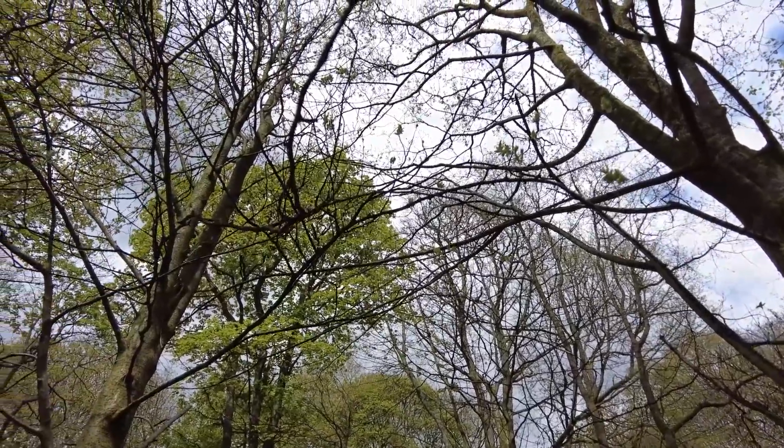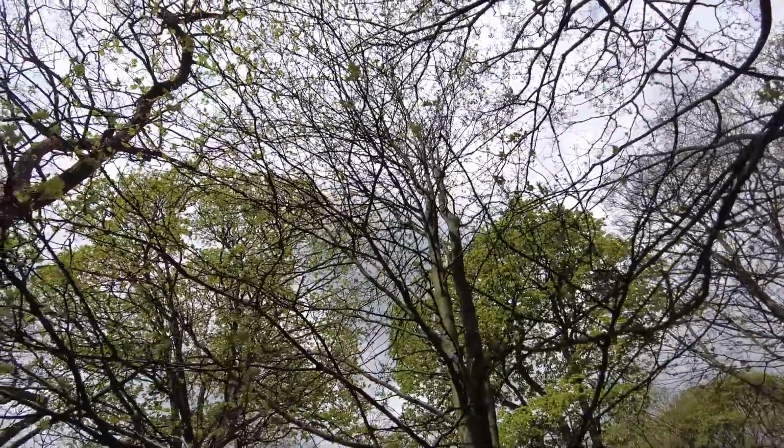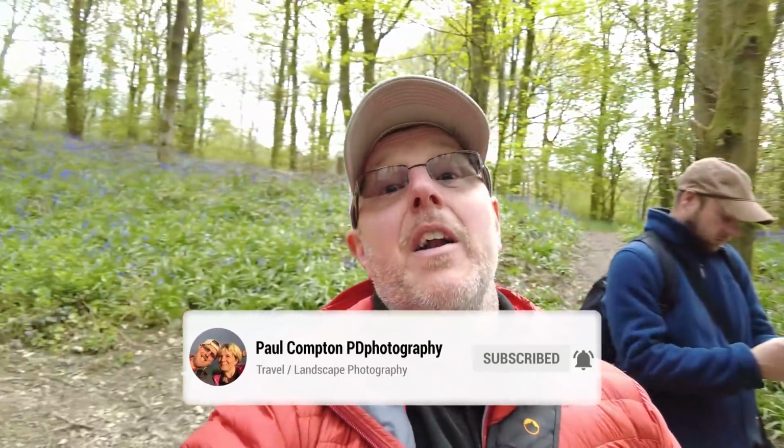There's been no bluebells at all, but I've got a bit of a tip-off for this place, and I've never been out in so many bluebells. We did a bluebell video a few years ago now, but I've not actually seen as many as this. Look at this behind me. You can see behind my head, complete carpets, and I know that over that way there's a massive carpet of bluebells, but there's little areas as well.